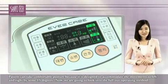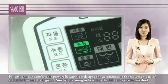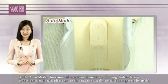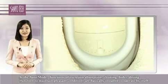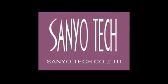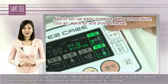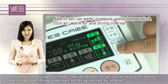Now, we're going to look into the full-out operating method. The operation mode is divided into automatic and manual modes. At the auto mode, functions of excretion absorption, cleaning, bidet, and function to maintain pleasant condition are basically installed to operate by itself. It operates by itself. Press the button to set up auto mode. Auto mode is set. Besides the basic setup, you can set up water pressure, water temperature, drying temperature, and drying intervals, etc. in detail.